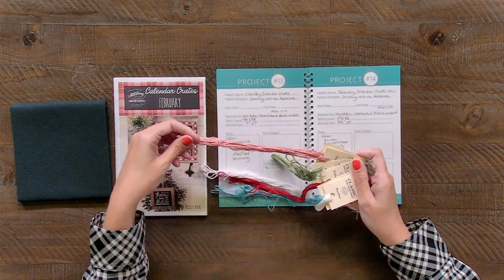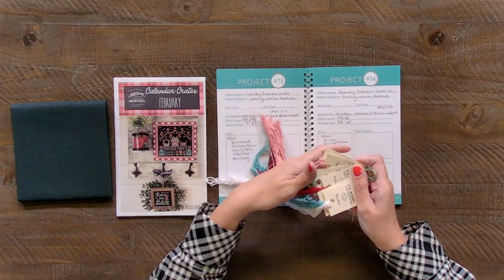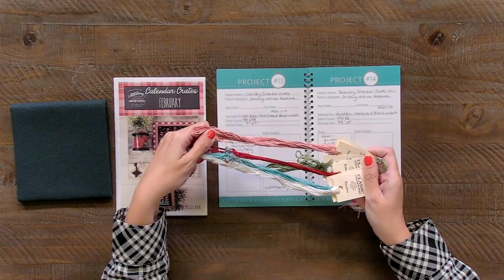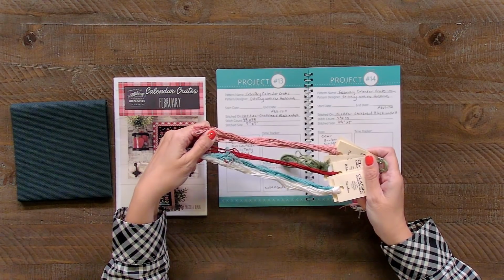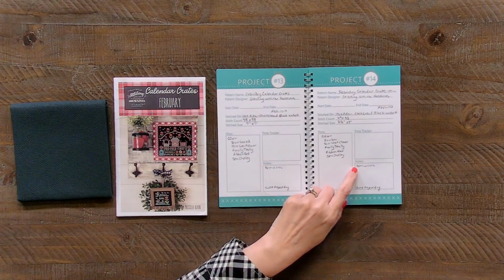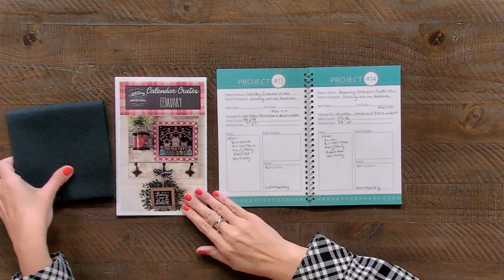And these I actually got as part of the club that is now sold out. But I'm going to be doing this in February as part of Be Mine. And in the beginning of February, we will give you my Be Mine schedule and how I'm going to break that out. So this one will be part of Be Mine.